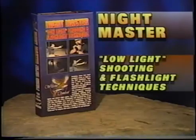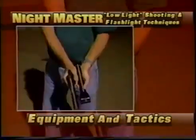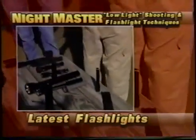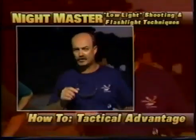Nightmaster, low-light shooting and flashlight techniques, is an up-to-date look at the equipment and tactics needed to successfully utilize a handheld light source in an armed encounter. Wilson and Hackathorn demonstrate the latest flashlights, their advantages and disadvantages, and how to use them for your tactical advantage.